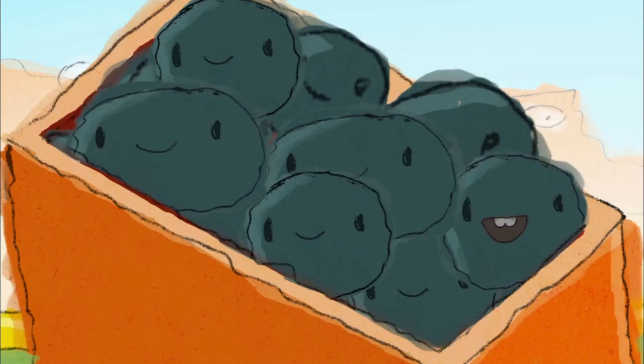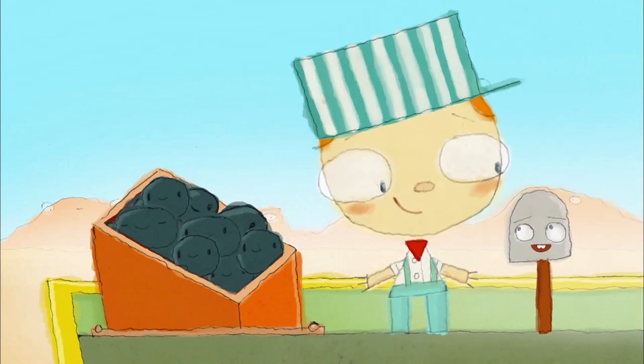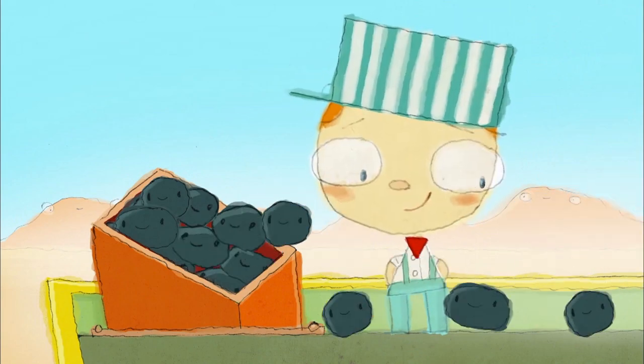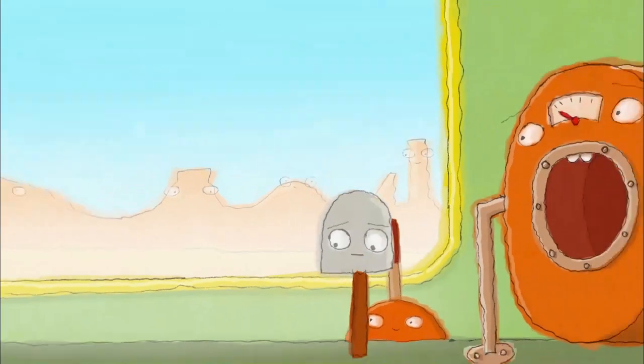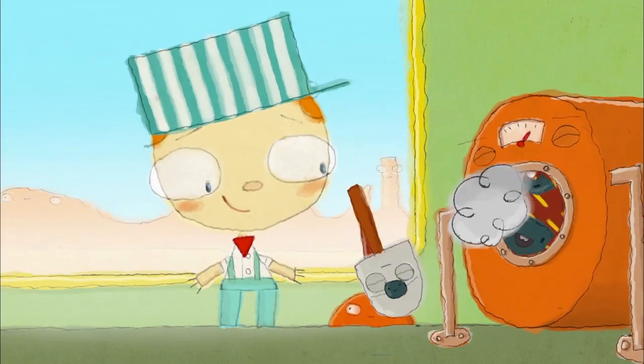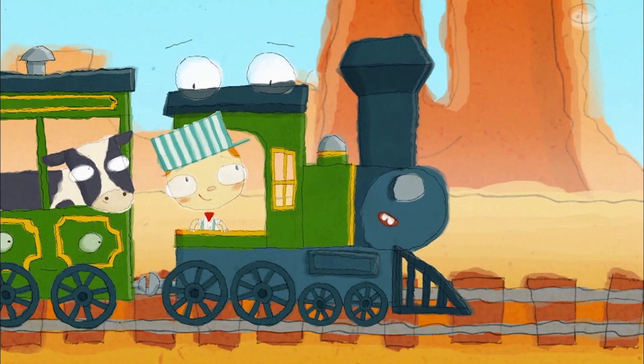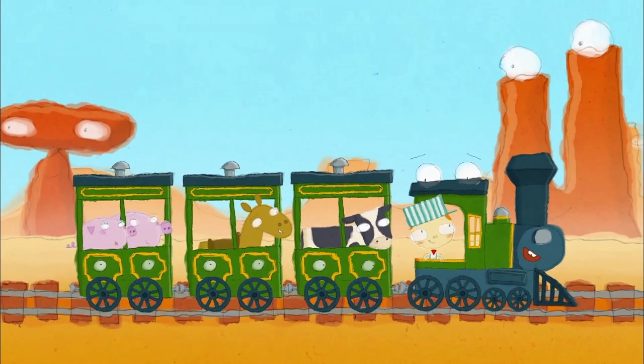Hello, Henry. Hello, Coals. Stand back, Henry. These little fellas are going to get hot, hot, hot. Whee! And you don't want to get burnt. That should do it, Henry. Now hold on tight, and I'll take it from here. Let's go!